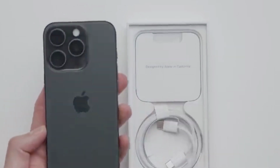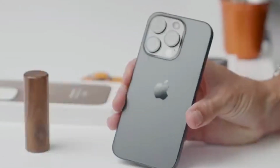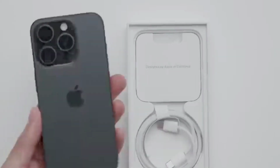So that's what's happening here with this iPhone 15 Pro. I've been using it for about 2 weeks now. They've made some improvements. But now we're starting to also see some possible problems, some new issues that have risen up, so let's talk about it.